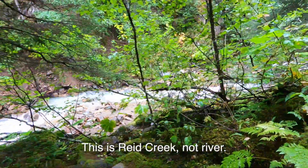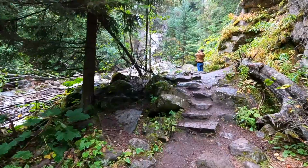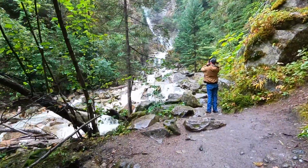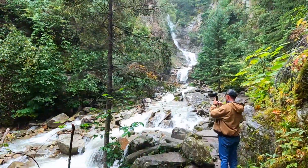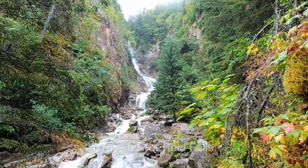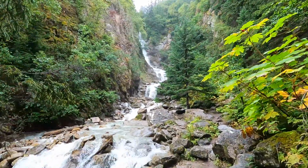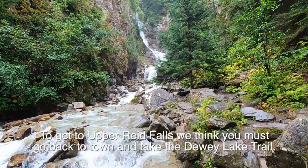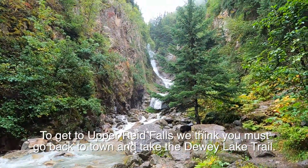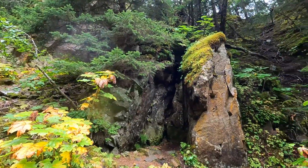So I don't know if this is called the Reed River or not. But this is quite the canyon. And a lot of waterfall. I had no idea it would be this big. Hey, there's a bench and a sort of cave.